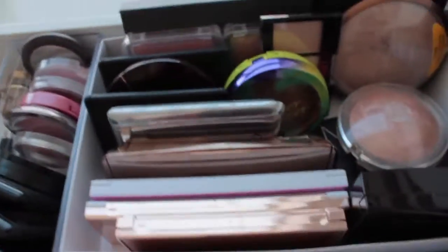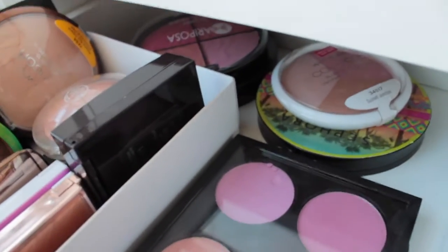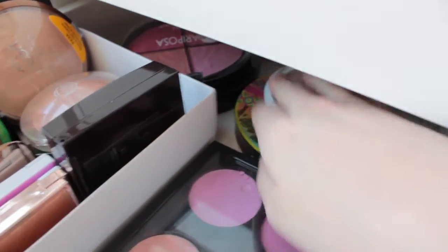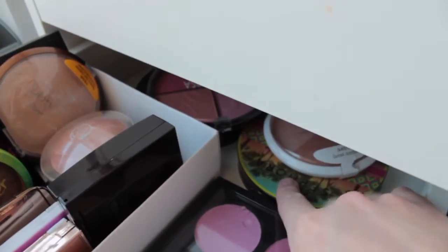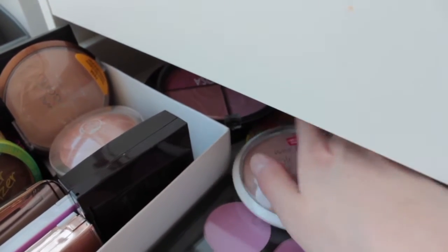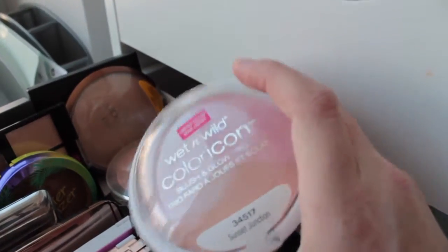So in the next drawer down, we have face products. So in here, they're kind of arranged by the shape of the product. So back here, there's actually some big discs of things. So there's a Sephora contour palette, something from Mariposa. I actually got this at the dollar store. And then big Sephora bronzer. I actually really like this one, but it's discontinued now. And then a Wet n Wild highlighting blush bronzery palette. The highlight in that's really pretty.